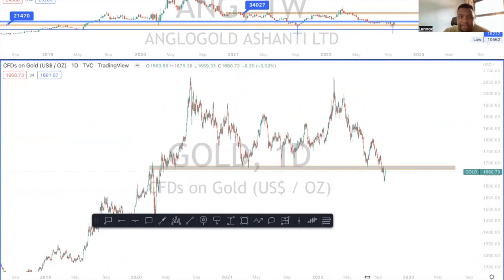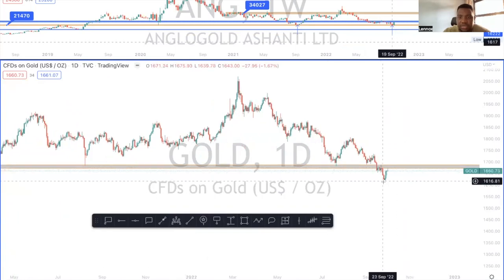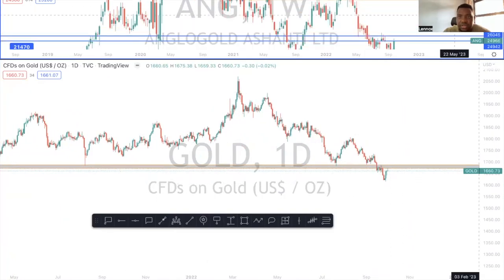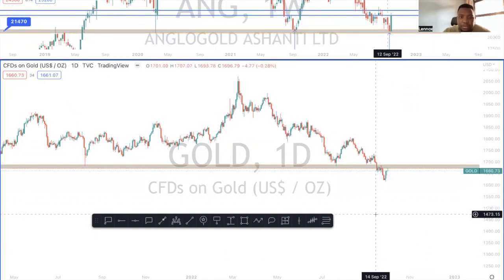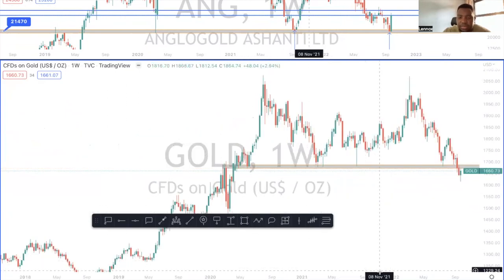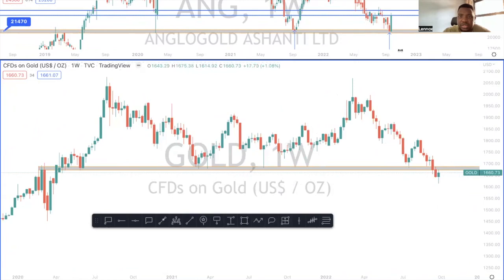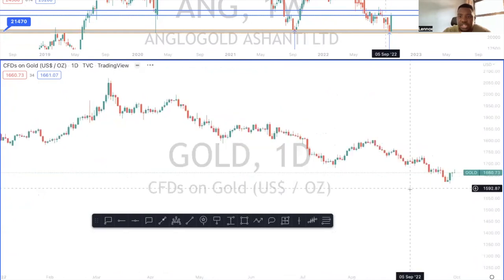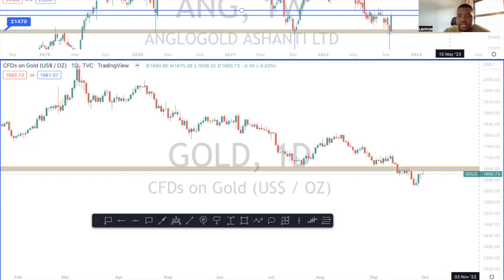And just what's currently happening, it's coming to test this support here, but we're seeing some rejection here. So this movement here actually correlates with this bullish engulfing candle here. So that's this movement on gold. If we move to a weekly chart, I think we might just see a bullish candle right there. This is close to a hammer, and this actually correlates with this bullish engulfing candle. So if gold rejects at this level here, AngloGold is likely to reject at this supply zone here.